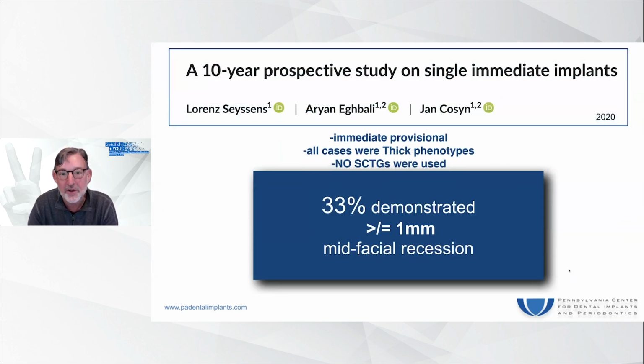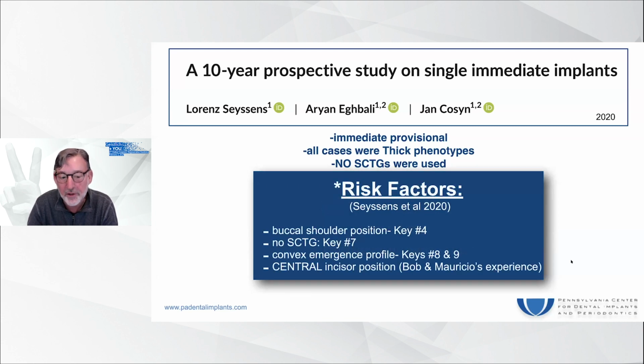When we look at a 10-year prospective study on single immediate implants with immediate provisionalization, all the cases were thick phenotypes, so the clinicians felt they did not need to add any connective tissue grafting. 33% still demonstrated greater than or equal to 1 millimeter of midfacial recession. When they looked at their risk factors, the buccal shoulder position of the implant was towards the buccal, and that's part of our key number 4, where we need to be down the palatal wall using a surgical guide. No connective tissue graft is a very important key, as we know from the past lecture.